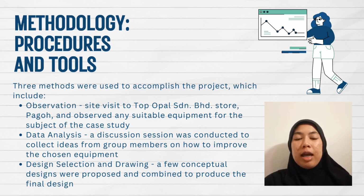And second, data analysis. A discussion session was conducted on WhatsApp to collect ideas from group members on how to improve the chosen equipment. And last, design selection and drawing. A few conceptual designs were proposed and combined by SolidWorks to produce the final design.